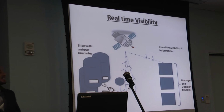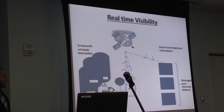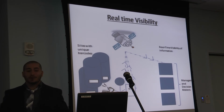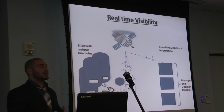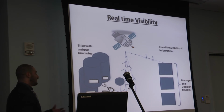The most important feature that was obtained by Azteca is real-time visibility. As seen in this figure, an inspector on the field, while he's scanning the cells and collecting data into his tablet, all the information is instantaneously observed by any manager or decision maker throughout the company. This will allow the managers and decision makers to make manufacturing decisions and be able to plan accordingly, plan reorder points and stuff like that.